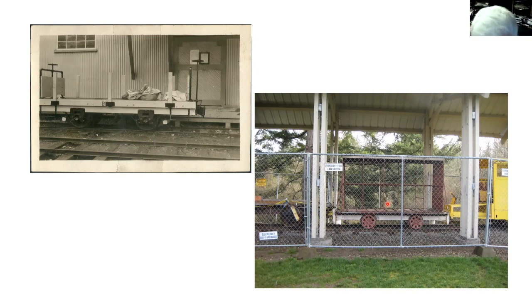Those empty shells were handled in what looked like, you've seen those storage crates that are either aluminum or plastic that people buy to store things in the garage. Well, these were about 4 or 5 feet long, 18, 20 inches wide. And you'd fill those with shells and stick them up in there.